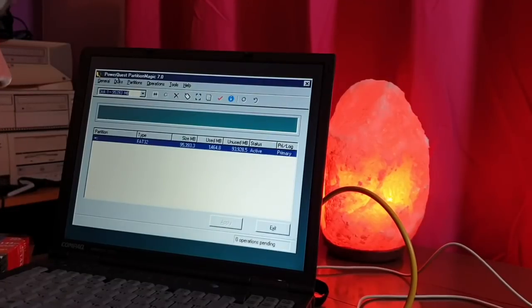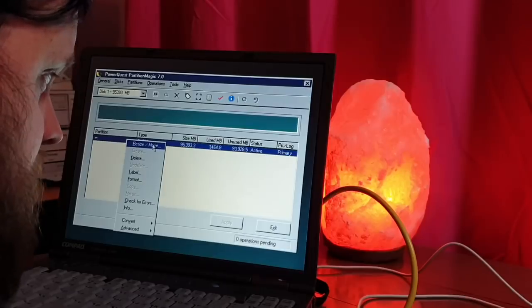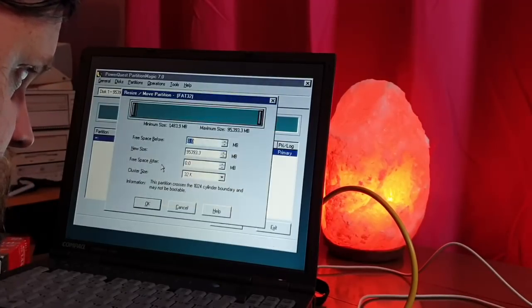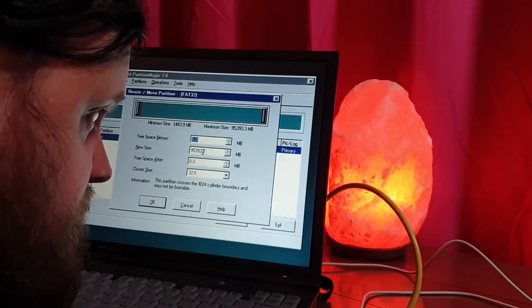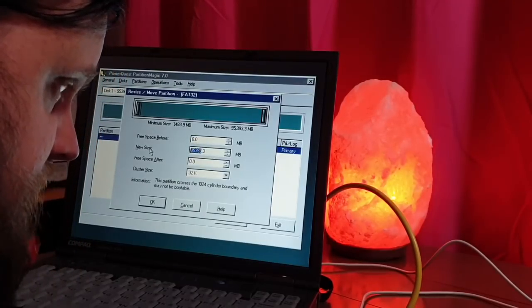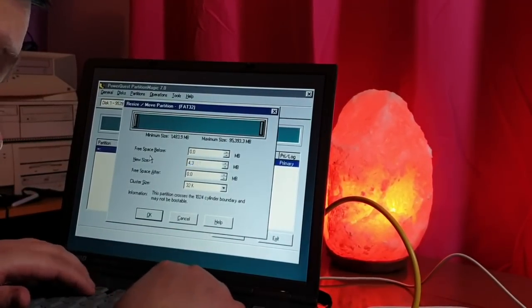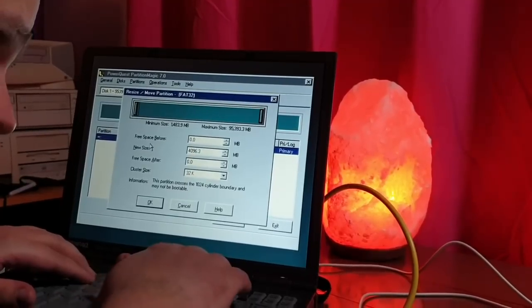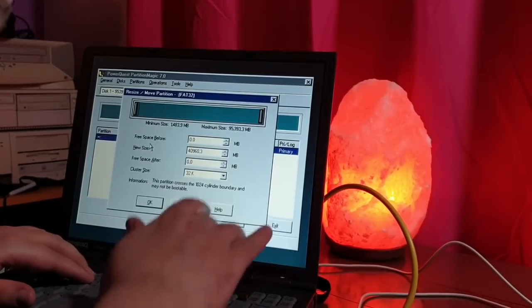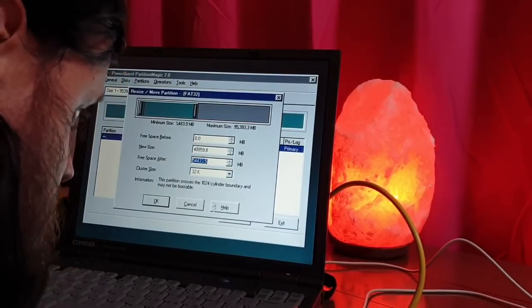So, here we are. We're in Partition Magic 7.0. And what we're going to do now is we're going to resize the partition. Excellent. And what I'm thinking is make that into a 40 gig partition. So, 40960. There we go.